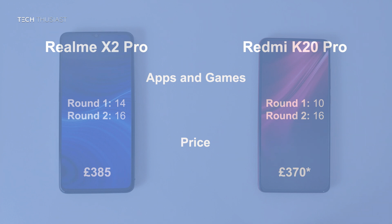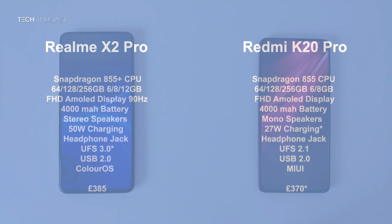As for the price difference, the Realme X2 Pro is cheap, very close to the Redmi K20 Pro, and you could say it is the flagship killer. For the money, you are getting the newer Snapdragon 855 Plus, up to 12GB of RAM with 256GB of storage, a 90Hz refresh rate display, 4000mAh battery, stereo speakers, 50W VOOC charger included in the box, headphone jack, and UFS 3.0 if you go for the middle and higher end models.